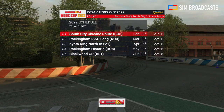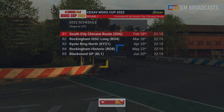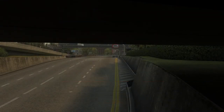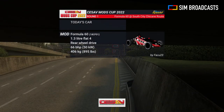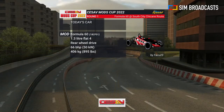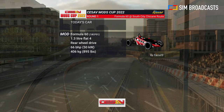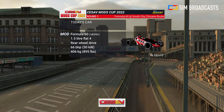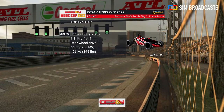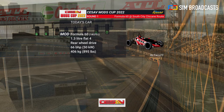Today we're using the Formula 60 mod, which I will show you right now. It's one of my favorite looking mods in Live for Speed at the moment, by Facu 23, a 1.3-litre flat-4 rear-wheel drive car based on the Formula V, a vintage car pretty much known to anyone in single-seater racing these days. 66 brake horsepower, so not a lot of power, but it only weighs 406 kilograms, Zdravko. So a lot of fun around the tight and twisty turns of South City.